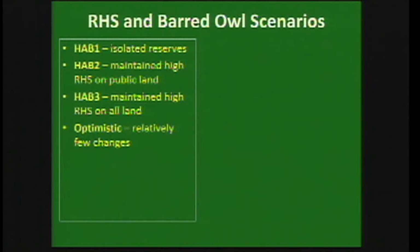Later in the process, we lumped these into optimistic, which really is just the habitat across the whole landscape moving forward the way we observed over the last 30 years, versus pessimistic, which is that outside of the reserves, the quality does decline.